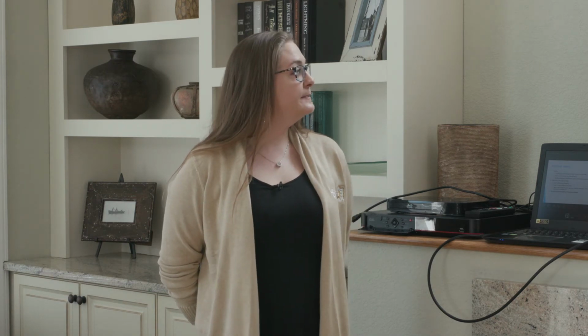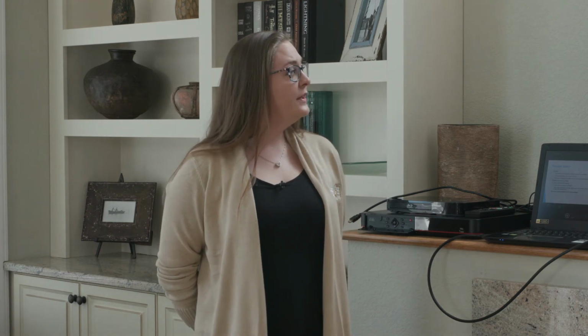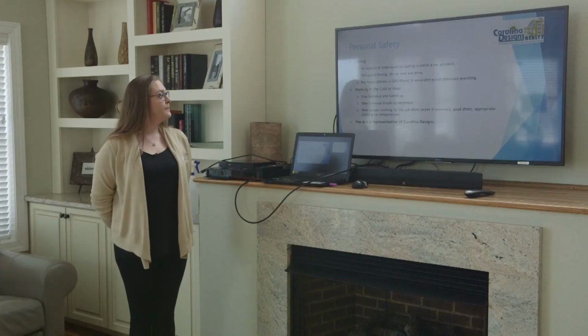Please do not text and drive. Please do not be distracted while driving. In the summer, the roads are crowded. There are many pedestrians, and a lot of times they're not paying attention to what they're doing. We must be diligent, making sure that we know where we're heading, so we're not distracted looking for our address for the house. Put the address in your GPS or your phone to avoid distracted address searching.